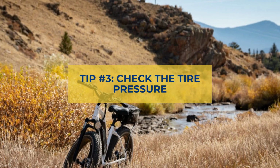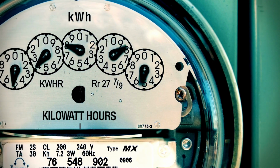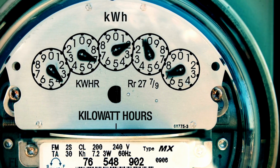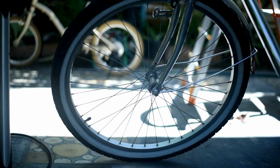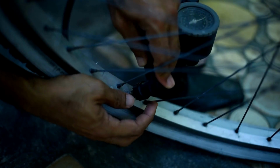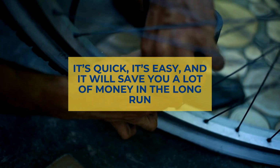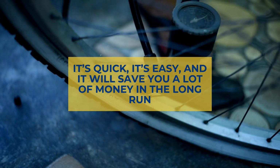Tip number 3, check the tire pressure. Having the right tire pressure will greatly affect how far you can go on a single charge. When you have your tires at their optimum level, you minimize their rolling resistance. Grab a tire gauge and start pumping your tires. It's quick, it's easy, and it will save you a lot of money in the long run.